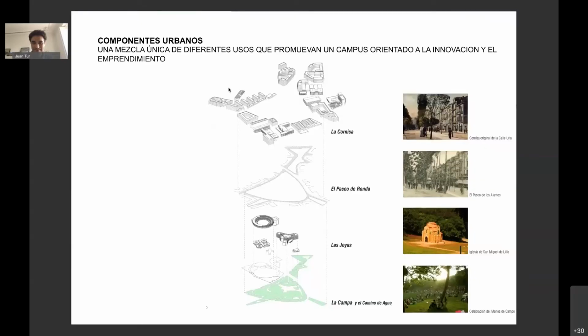This is some diagrams of the layers that we thought about, how that could explain the project. So we have the central park with a boulevard. Then we call the jewels what we had, these jewels that would be freestanding in the grass. The jewels, as I said, were inspired by all this historical architecture on site. And then we would have this kind of Paseo de Ronda, which is this promenade that would surround the park, and that would be anchoring all the new buildings that will be built around it.